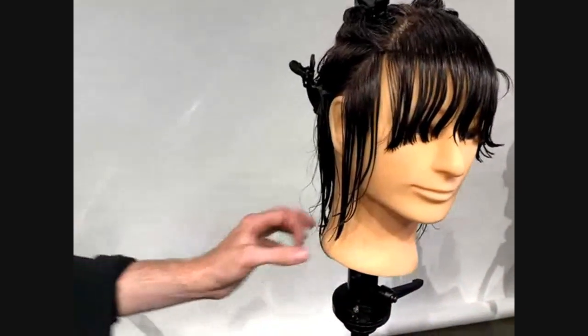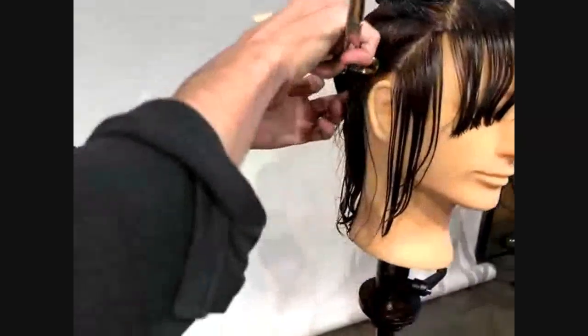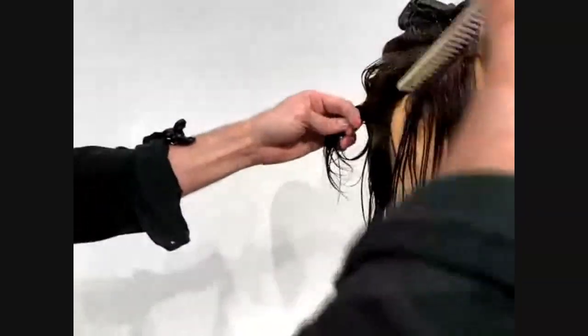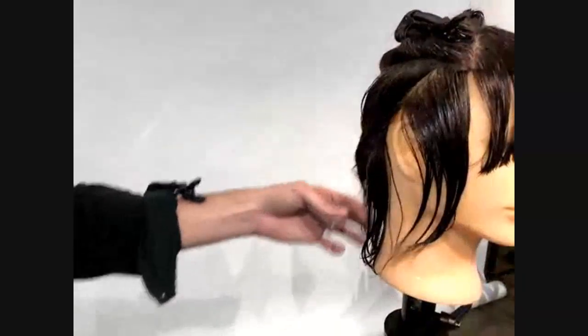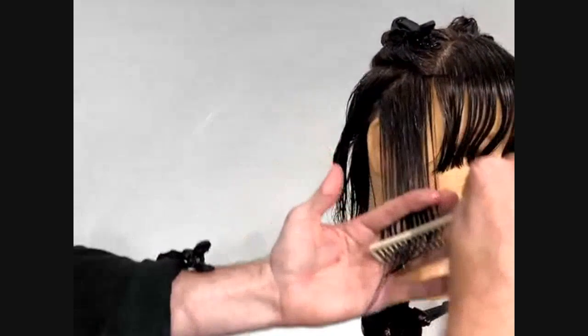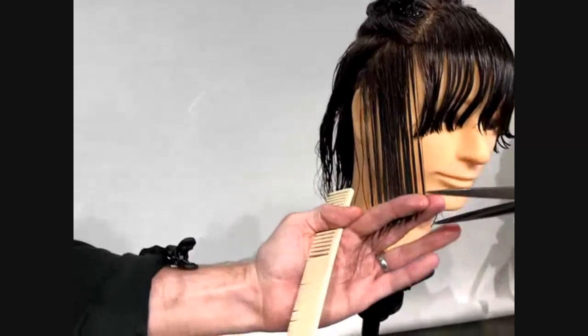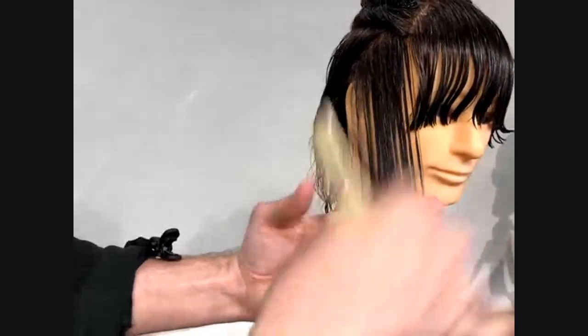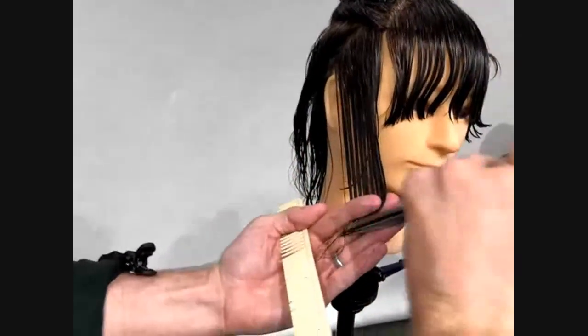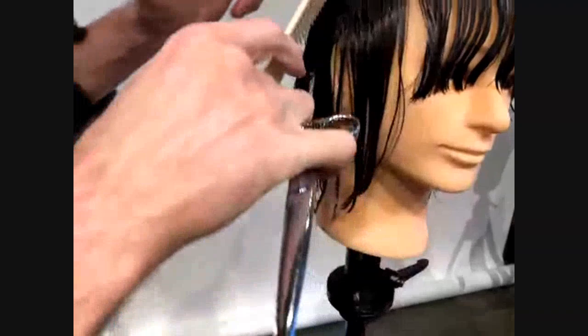Kind of having a roadmap to where my baseline or my guide is in the back. Next section is going to mirror my first section. Again, pull forward. It'll work. Slight diagonal, low elevation. Now I'm going to grab the rest of it, whatever can come to.